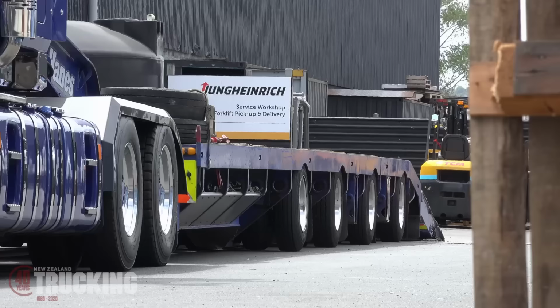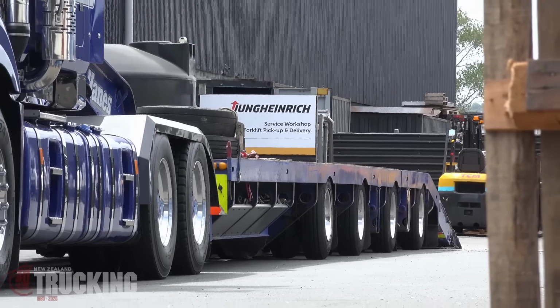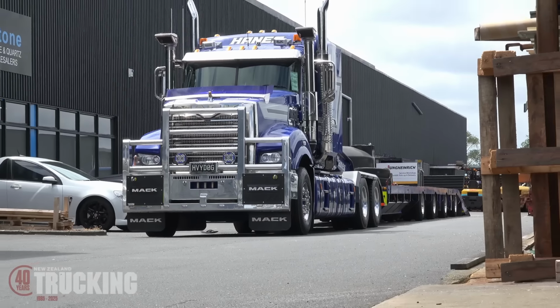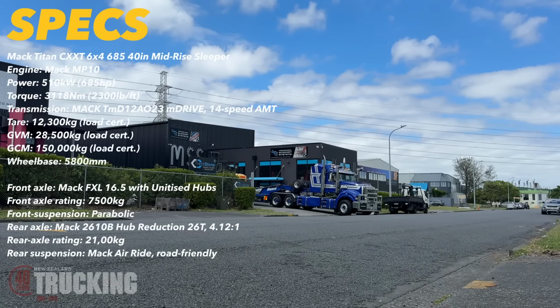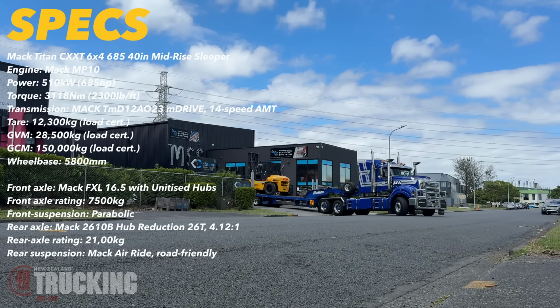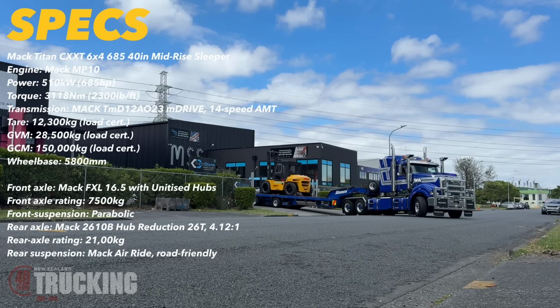Looking over the truck, you'll find that there's deceivingly little bling on the Titan. And with the truck featuring matching in-house painted tanks, the king bars, bull bar, air intakes and stacks are the largest shiny bits. But that being said, the Big Macs wear the Haynes blue, silver and grey livery extremely effectively.